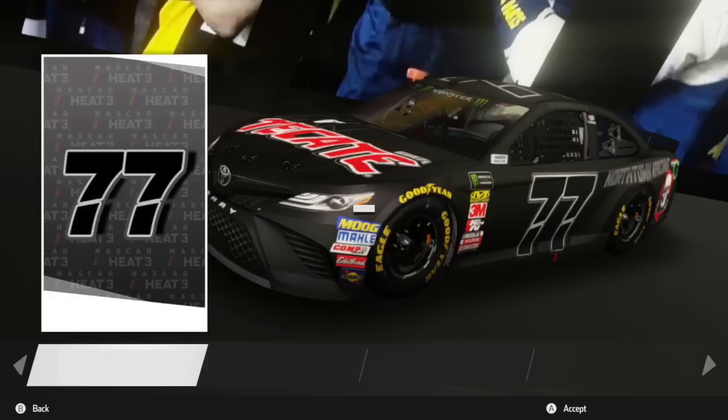And finally, the last custom car I am going to show you guys is another one from my last video, but the number 77 is a little bit different. It has slashes in them, and I think this does make the car look a little better.